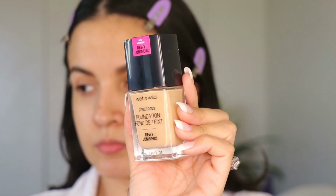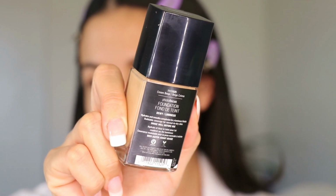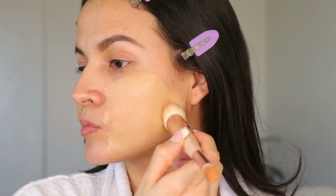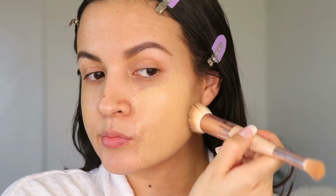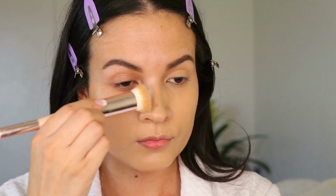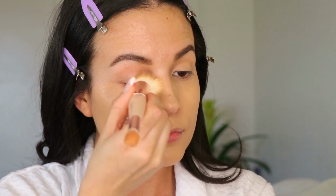So I'm taking the Wet n Wild foundation in cream beige. Girl, you need this foundation in your life. I've been recommending this foundation to my girls because it's so good. It doesn't oxidize, it lasts all day, and it looks bomb, and you can build up the coverage. It looks really good. Really love this foundation. This is my second bottle.